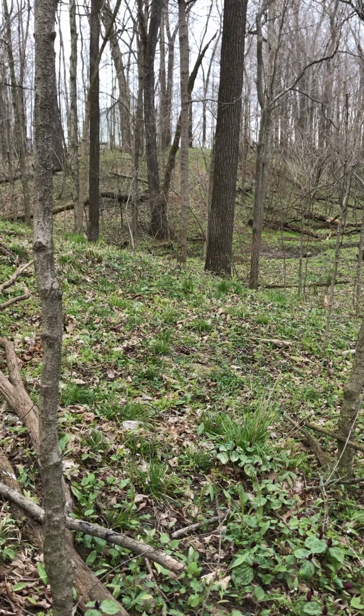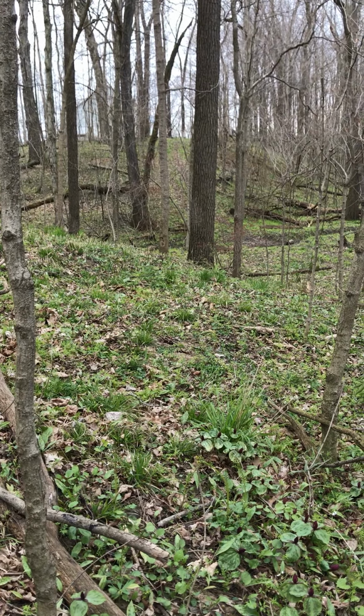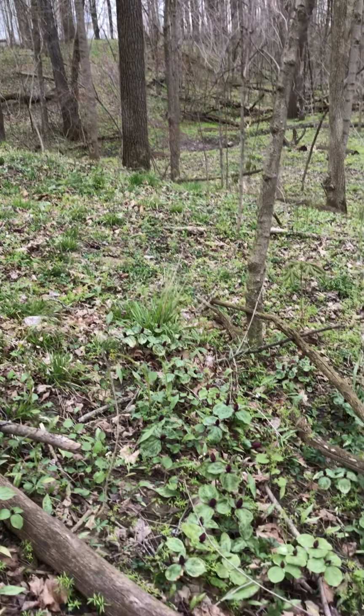Hello, this is part 2 from our wildflower walk. Wanted to show you a few more things that I found in the woods today.